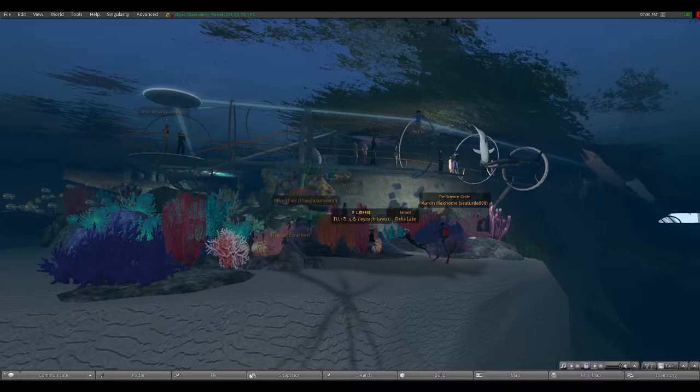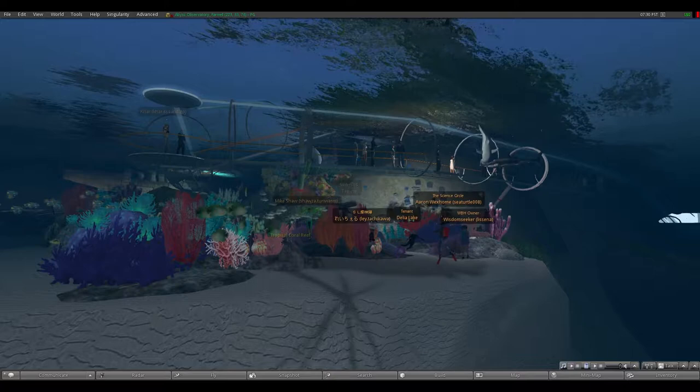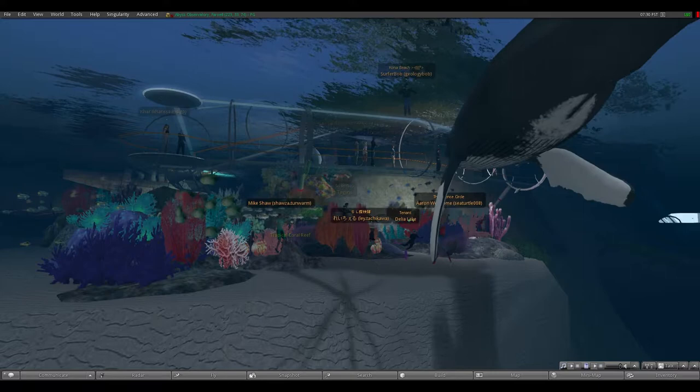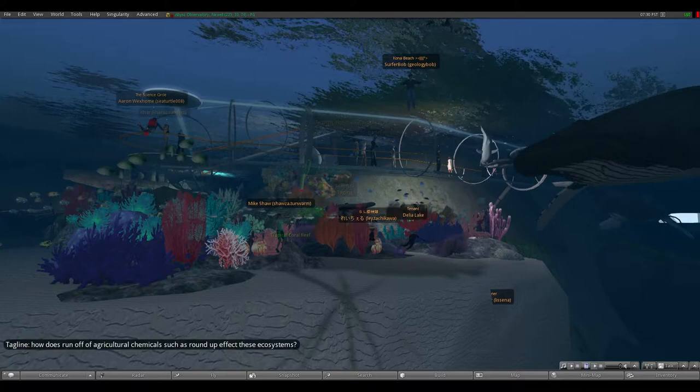We have two other habitats to look at, and we certainly encourage people to come back and explore this, and even just hang out here on the tropical coral reef. But since each of these habitats is distinct, let's move on to the kelp forest.